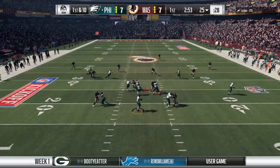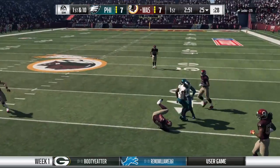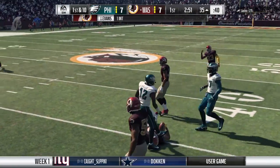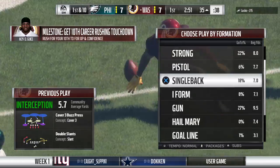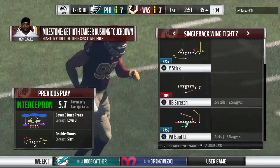On first down, Wentz. He rifles one that's intercepted. Picked off at the 35. And his crew will take over with the football at the 35-yard line.